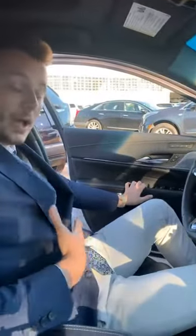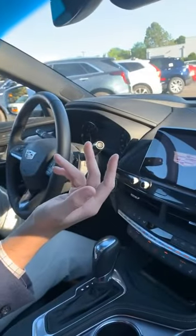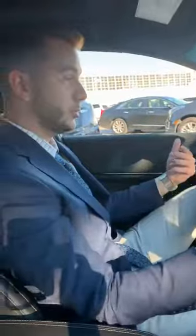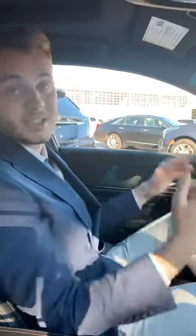Now the seat will pull back for me, so it's much more comfortable for me to just get out of my car. And better yet, when I get back in the car and start it back up, it'll pull me straight forward. So now I'm going back to my normal, comfortable position. This is saved in your car and it'll never go away. This is how you like it.